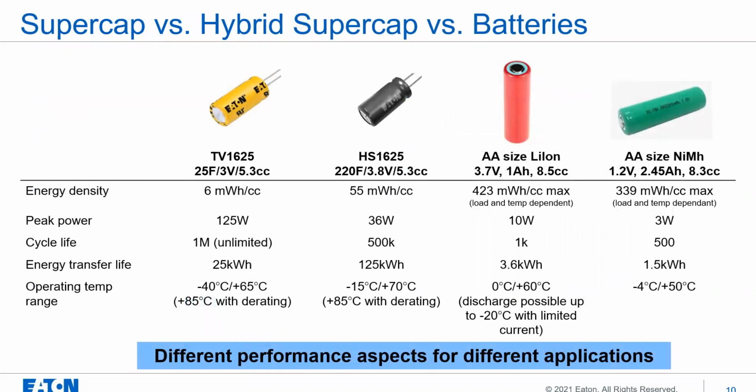Here's a comparison of some actual products on the market between the different types of energy storage. The first column is a traditional supercapacitor, a very common 25 farad 3-volt part, taking up about 5.3 cc's of volume. The HS is the same size part, but in this case, you can see it holds 220 farads at 3.8 volts. And then two different types of batteries, a lithium ion, which I have discussed, and then nickel metal hydride, another common rechargeable battery.